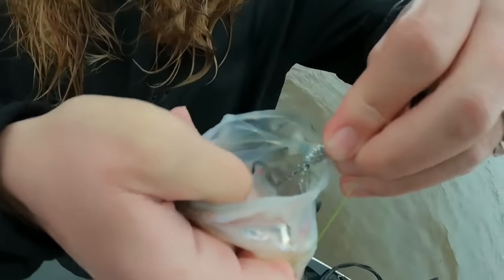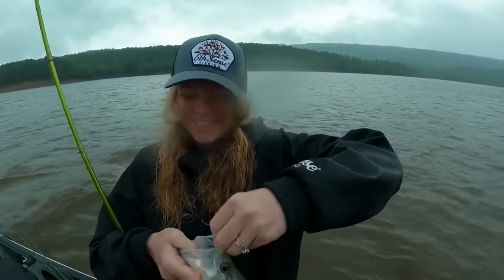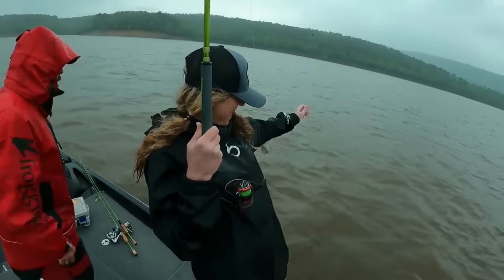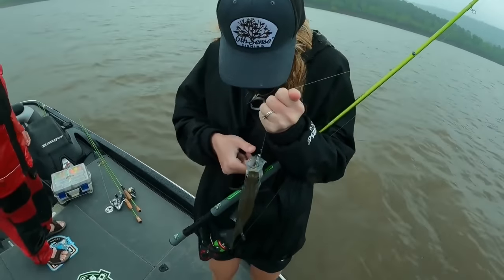Well, you know. You smoke it? Of course she's gonna. Look at that. Smoke that little jig. Good job, Jay. Thanks. Oh yeah. He came right in the boat. Dude came flying in the boat.